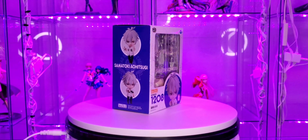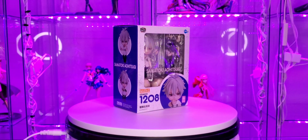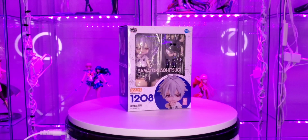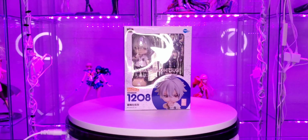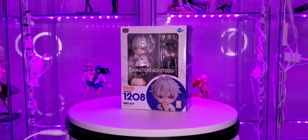Following up Ichiro, we have Samatoki Aohitsugi. Now, Samatoki is from Mad Trigger Crew, a rivaling group to Ichiro Yamada's group, and I gotta say, the opposites between Ichiro and Samatoki, the red and blue boxes, they really fit like a rivalry theme.